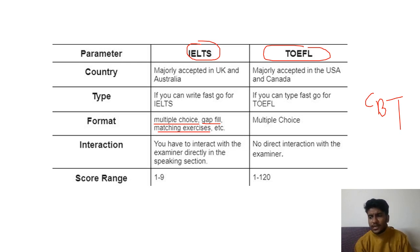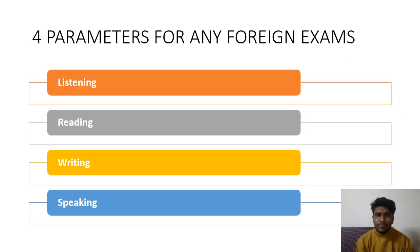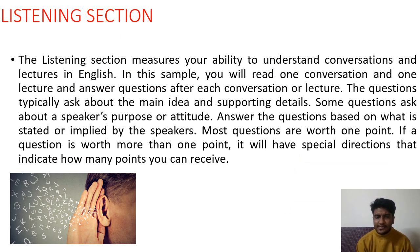For Germany, you can try for GRE and all. So there are different countries that accept different kinds of examinations, and different universities like University of Mississippi, Kingston University. These are top universities. So they choose different types of examinations for their particular admissions. Now, when we talk about foreign examinations, the four things that I mentioned: listening, reading, writing, and speaking. These are four skills, the skill set that you must possess in order to crack these examinations.